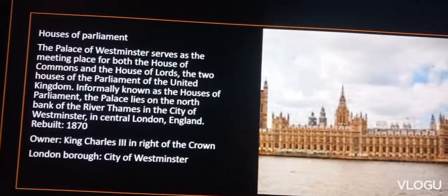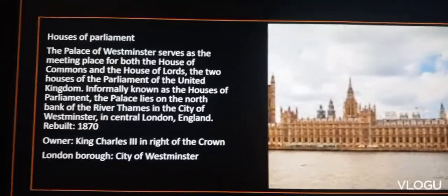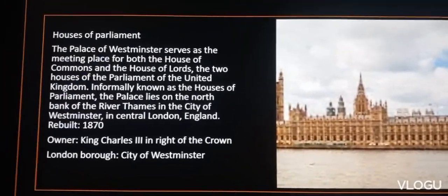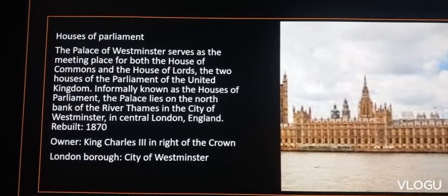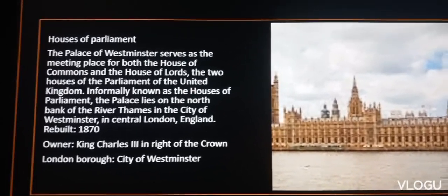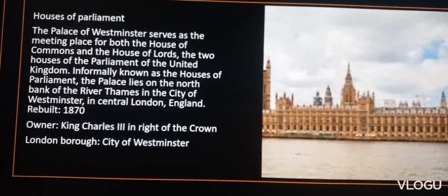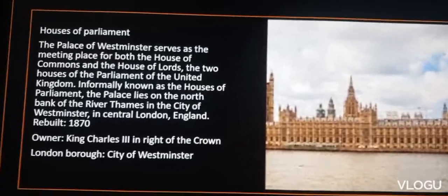So our next place is the Houses of Parliament. The Palace of Westminster serves as the meeting place for both the House of Commons and the House of Lords. House of Commons have red sofas, House of Lords have green sofas. The 2 Houses of Parliament of the United Kingdom, commonly known as the House of Parliament. The place lies on the north bank of the River Thames in the city of Westminster in central London, England. It was rebuilt in 1870. The owner is the monarch, so at this time the owner is King Charles III in the right of the crown, and is in London Borough, the city of Westminster.